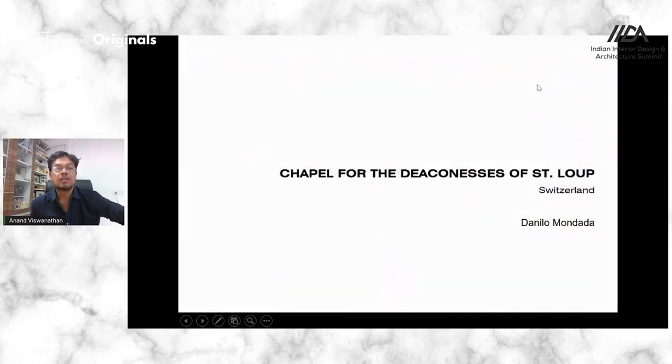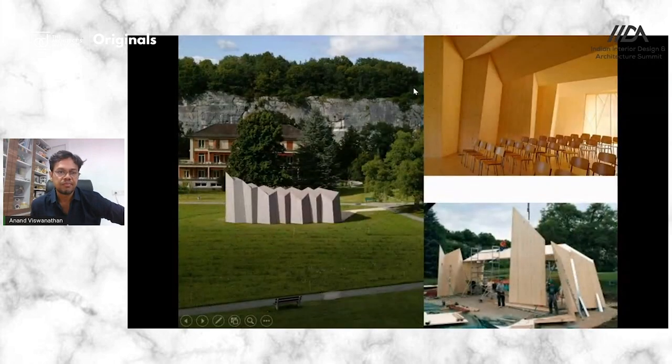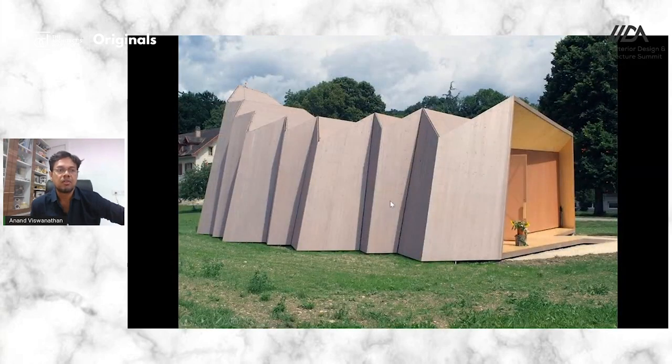This chapel for deaconesses is in Switzerland. This is pure origami, the structural aspect of origami. You know, the form is okay, but they are not translating the form into RCC or anything. It's a pure wooden structure standing because of the strength of origami itself. Look at this. Interiors also have these faces, facets, and this is how it was being constructed. I think a wooden framework with faces, plates, that make it so interesting to look at and reflecting light. It's like a modern day chapel.